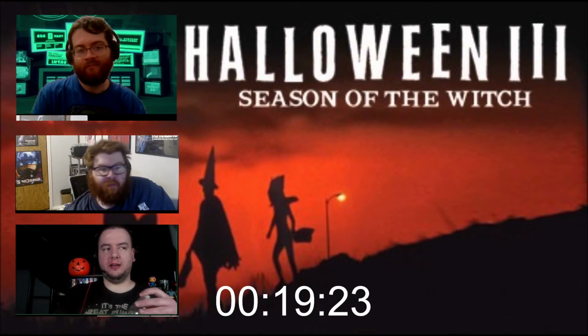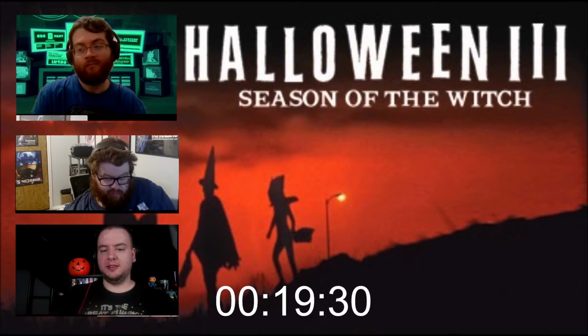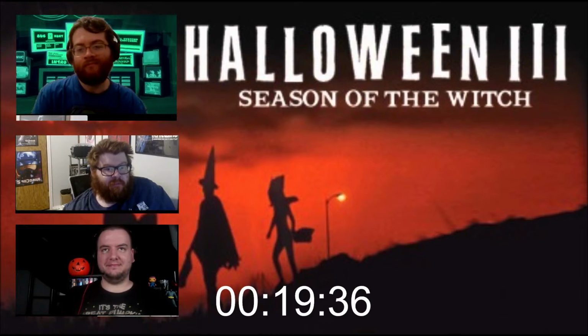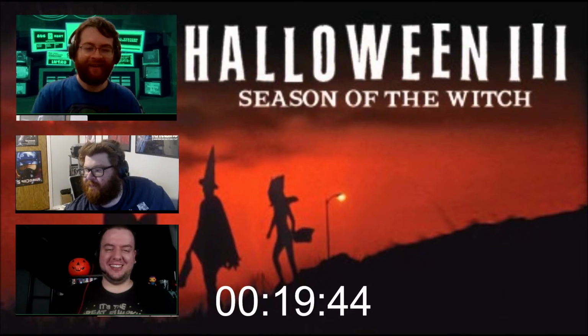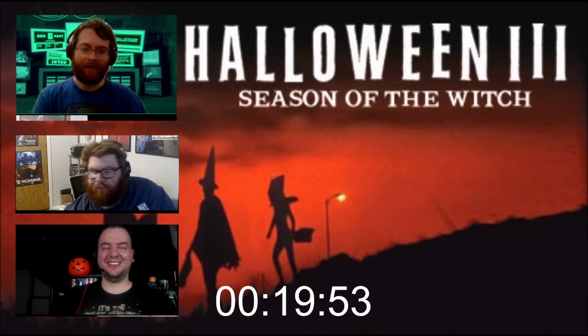But of the Halloween masks in this, cleverly called the Halloween 3, which one is your guys' favorite? Which one would you have bought if you were a child? The pumpkin one. The skull. Yeah, I'm going pumpkin too. I thought you were gonna choose the other one just so we could all have different. No, I feel like no one likes the witch one, even though she's in the title. Yeah, that's the namesake of the movie. The skull one's so much cooler. It's not called Season of the Pumpkin. It should be.